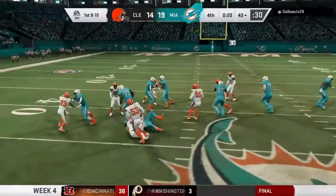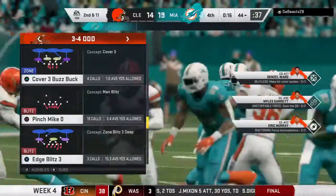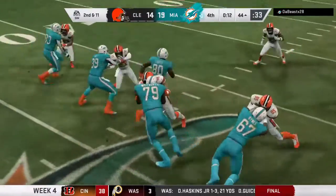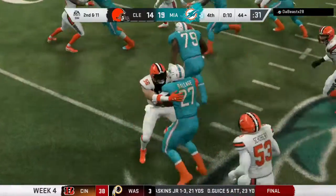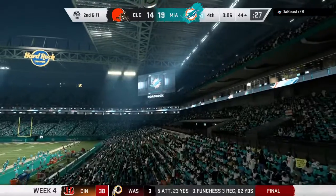Now a handoff here to his running back. And I think this defense knew what was coming as he is smothered behind the line. It'll be a loss of a yard, and it'll be 2nd and 11. Brings up 2nd and 11 at the 44-yard line.